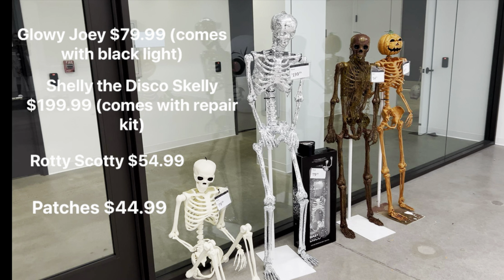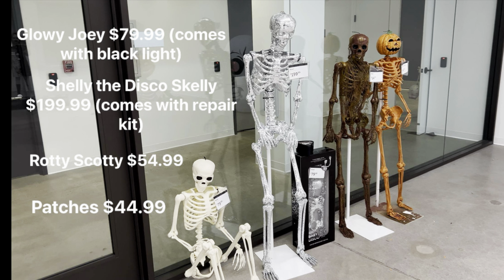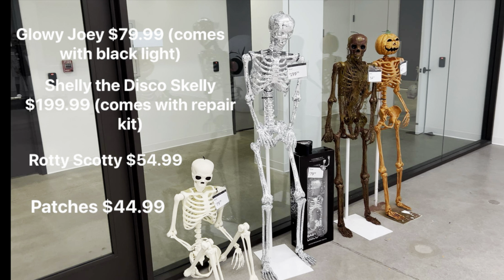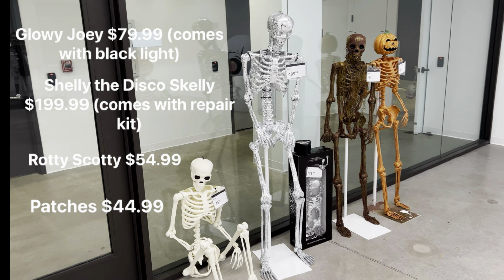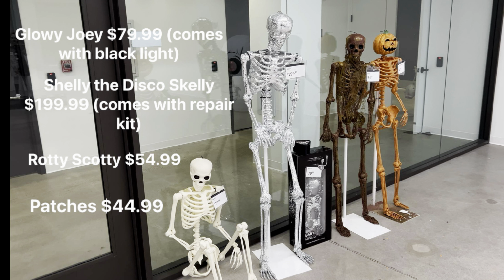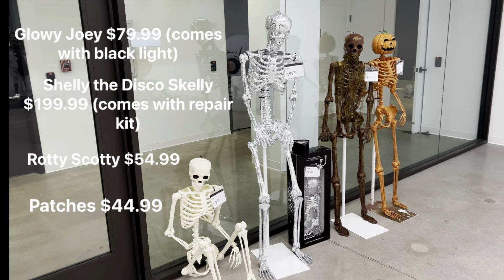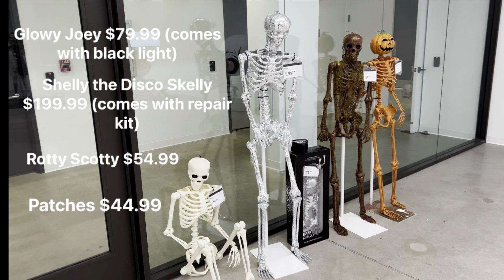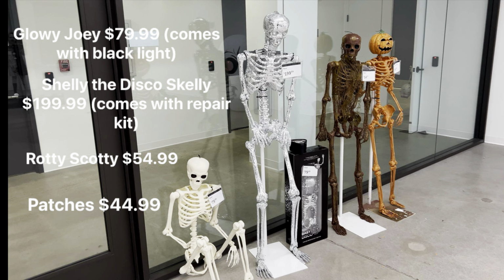And lastly, here we have all of Party City's new exclusive skeletons. Glowy Joey, Shelly the Disco Skelly, Roddy Scotty, and Patches. All these come in at various price tags, as you will see on your screen right now. The one I am most excited for is Shelly the Disco Skelly. This is new for the season and is absolutely amazing. This has 91,000 hand-glued disco reflective pieces of plastic, and it looks absolutely phenomenal.